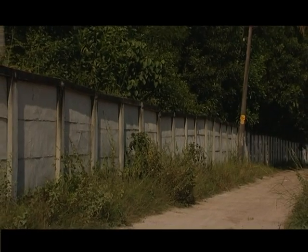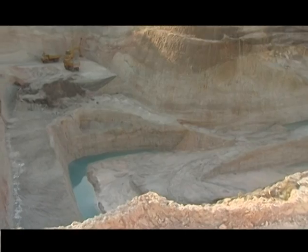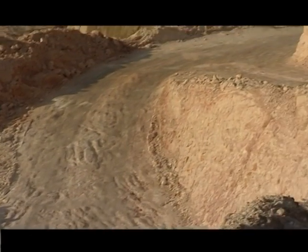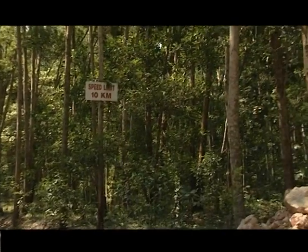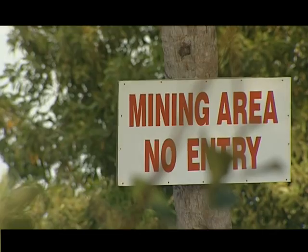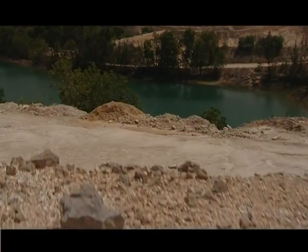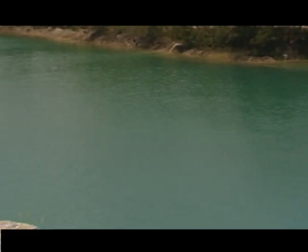The entire mining lease area is covered with compound wall. Benches are created as mining depth increases. The signboards at vantage positions give sufficient warnings to all. English Indian Clays Limited has a well laid out water management plan and is one of the leaders in rainwater harvesting in Kerala.